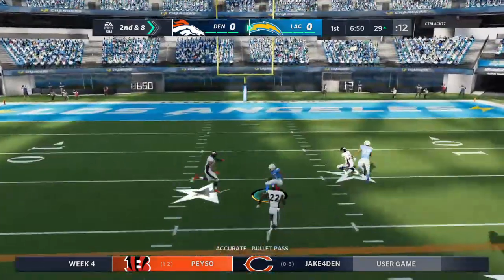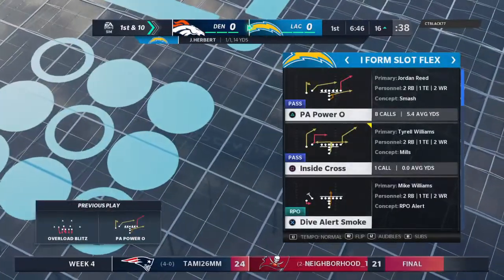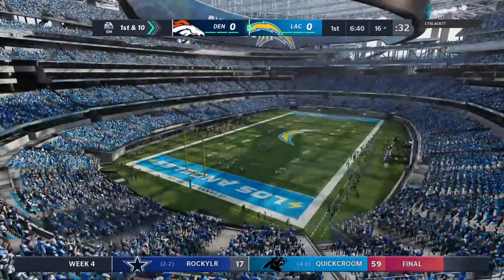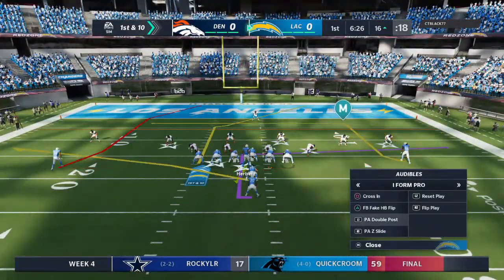Here's Herbert. Got his man. That's Tyrell Williams. And inside the 20 before he's brought down. Give him 14 on that one and a first down. 10 at the 16-yard line. So the ball down to the 16 here for 1st and 10.